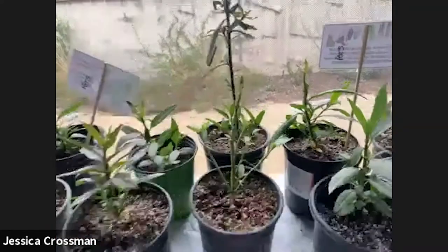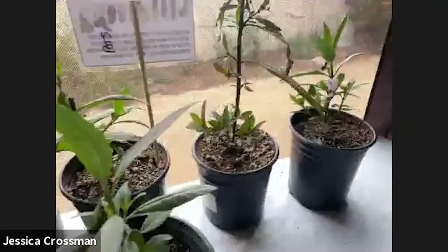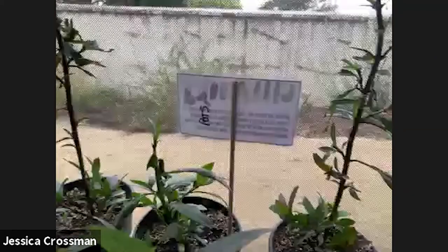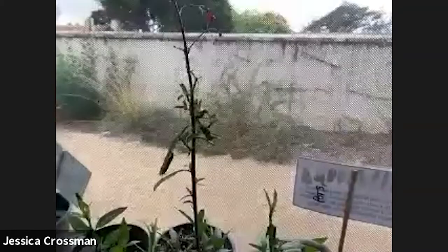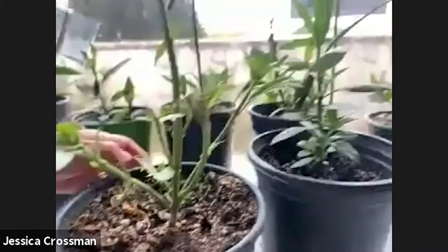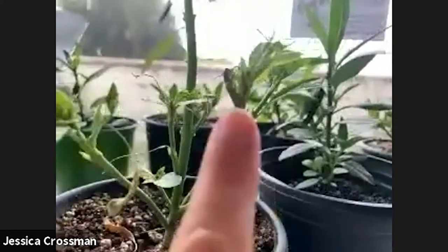So let me go ahead and enter into our butterfly habitat. Let me flip my camera here. So we have milkweed plant here. Like I said, this is the only plant where monarch butterflies will lay their eggs. And you can see we have some caterpillars. Here's a teeny tiny little one right there.